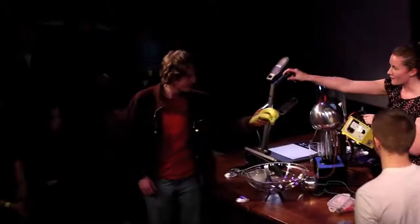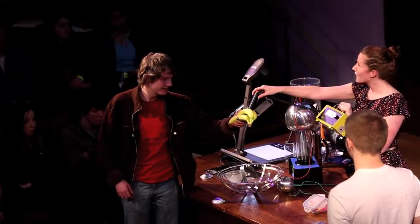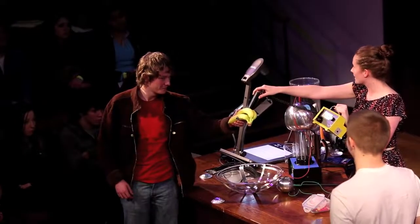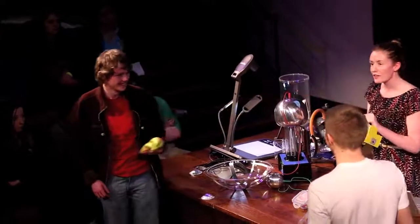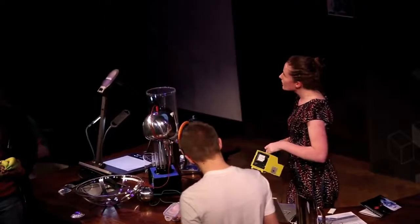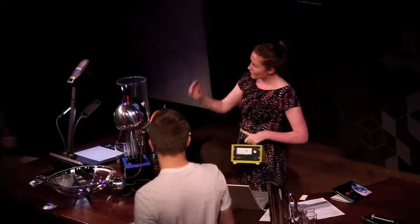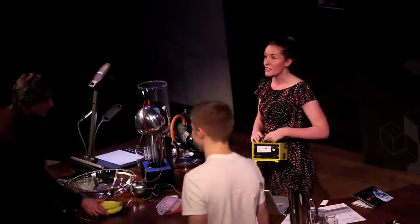Just to demonstrate that the bananas are really only very mildly radioactive, we can't pick them up with a Geiger counter. It really is very mild. So when we're thinking about radiation and radioactivity, it is worth keeping in mind that just the fact that something is radioactive does not mean it's harmful to us at all. Can you put those down? And can you thank my two volunteers? Thank you very much.